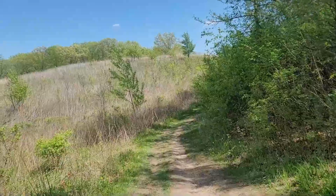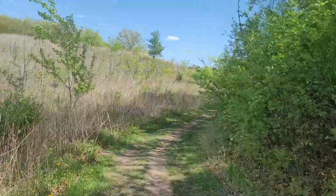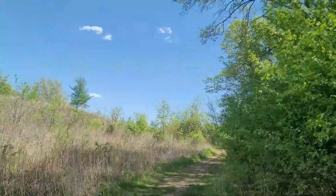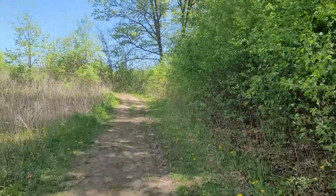Looks like some shade. Thank goodness. Oh, it's so much cooler. I really appreciate shade. That's why I love trees so much. Trees provide such good shelter and resources. That's why people hug them, because they're great.